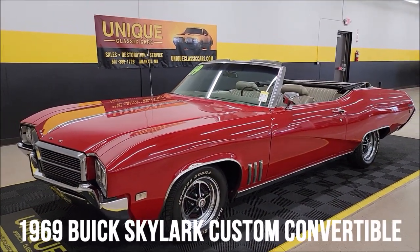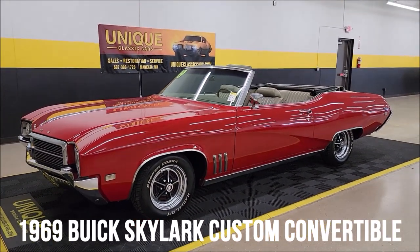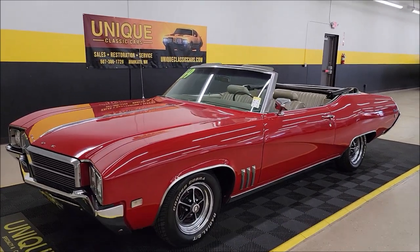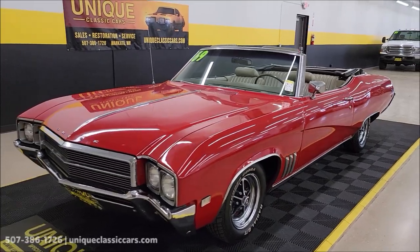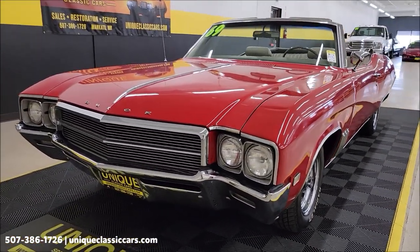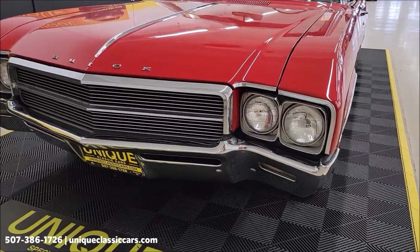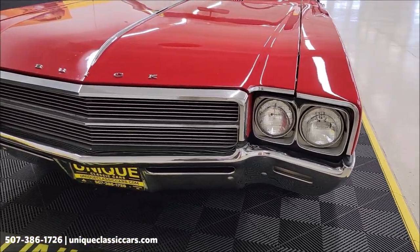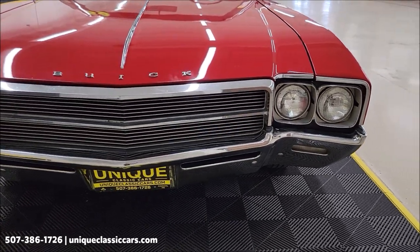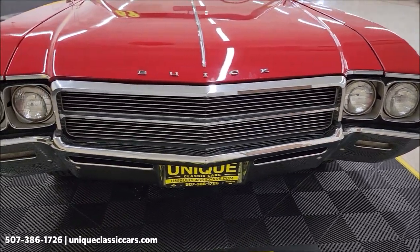1969 Buick Skylark Custom Convertible here at Unique, especially in classics. 350 V8 underneath the hood that's paired up with an automatic transmission, Turbo Hydramatic 350 to be exact. Power steering, power brakes, factory AC car, although not all the components are still there. As we take a look at the front grille, chrome headlight surrounds.